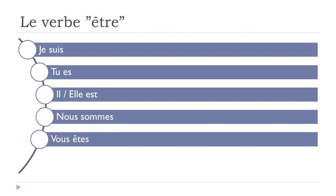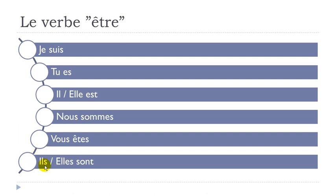Okay, and let's see the last one. Ils, okay, so you can notice that even if you've got this S at the end and then here you don't have anything, well, you pronounce them the same way, okay? Il, singular form, ils, plural form, okay? Ils sont, final T not pronounced, ils sont, elles sont, okay? Ils sont, elles sont. So let's see it again. Je suis, tu es, il est, elle est, nous sommes, vous êtes, ils sont, elles sont.